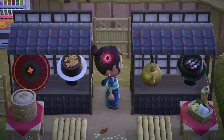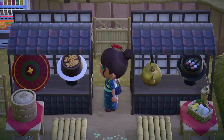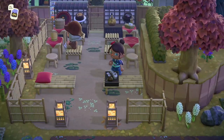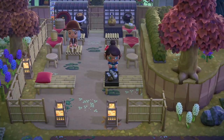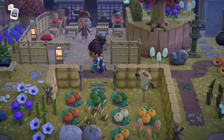That's so cute. And these sweets are so Japanese. Like I forget what this is, like the fish. Yeah, those are taiyaki. Yes, I love those. And then dango, which are my favorite. I love mitarashi dango. Nice. Amazing. All right. I love that build. So beautiful.